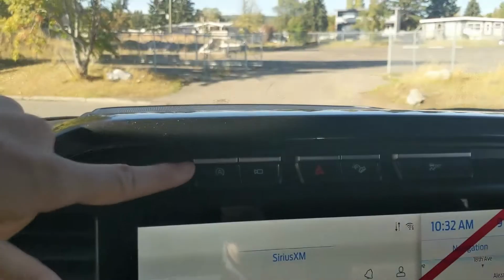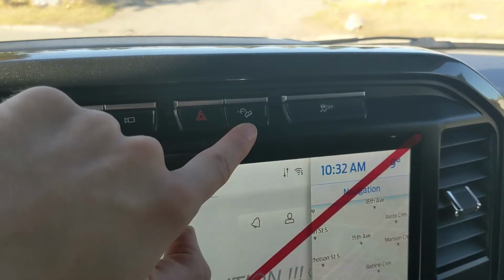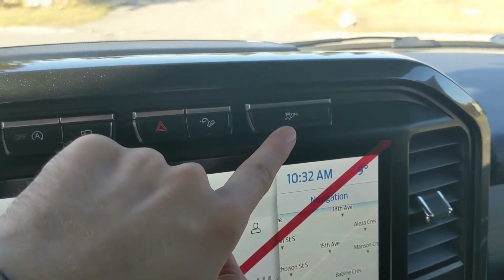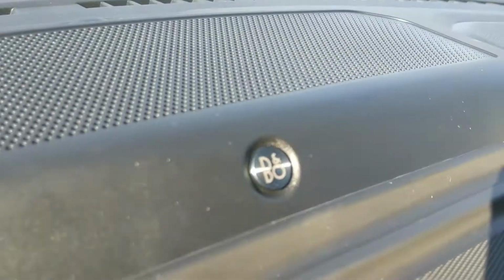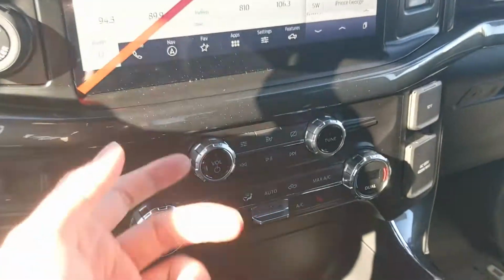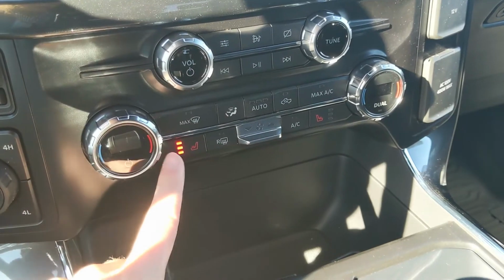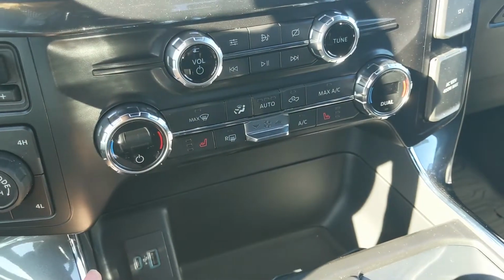Above that, you have your auto start stop shut off, your camera view again, your hazards, hill descent assist, and traction control shut off, as well as having a premium B&O sound system so your audio is going to sound pretty decent. Moving down, you have your media controls and then your climate controls here with dual zone front climate as well as heated front seats so you can stay cozy in the colder months.